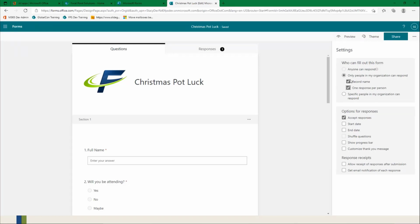So you can say if you want one response, if you want to record their name, or if you want to send something specific to somebody in the organization. The difference between these is that anybody in the organization that gets this link can reply to it. But if you only want certain people to respond, then you want to make sure that you list them out. Okay. Options for these responses right now.